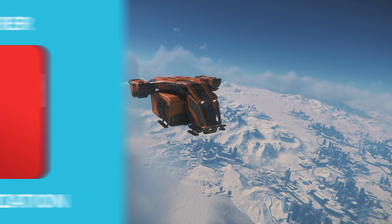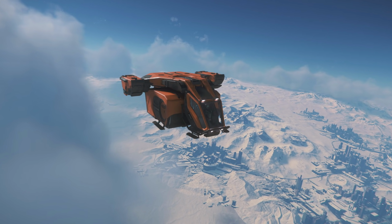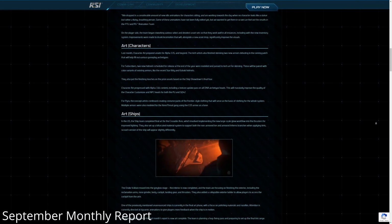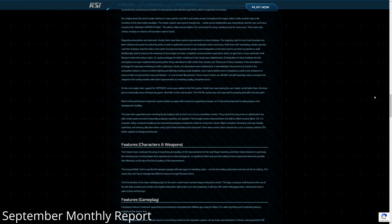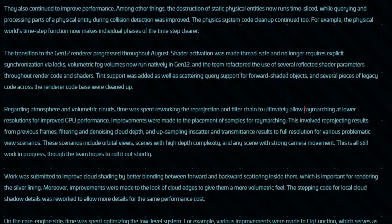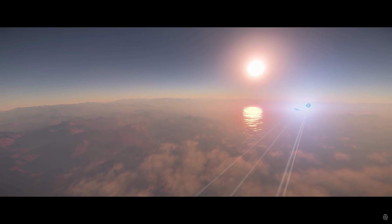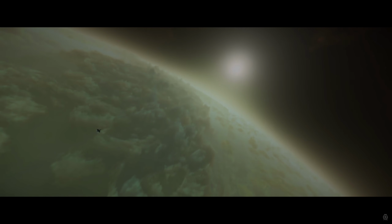For atmosphere and cloud rendering, all recent improvements were merged into 3.15 for the players. These changes have been described in the recent monthly reports, which will provide plenty of detail. They focus on cloud shadows, lighting, and better GPU performance through the use of lower resolution ray marchers. This should hopefully improve performance around Crusader and other planets when they start to see planetary clouds.